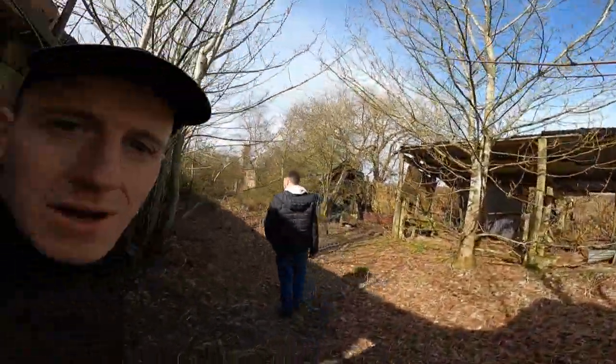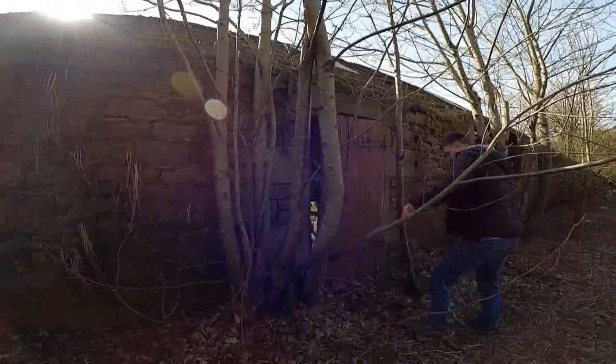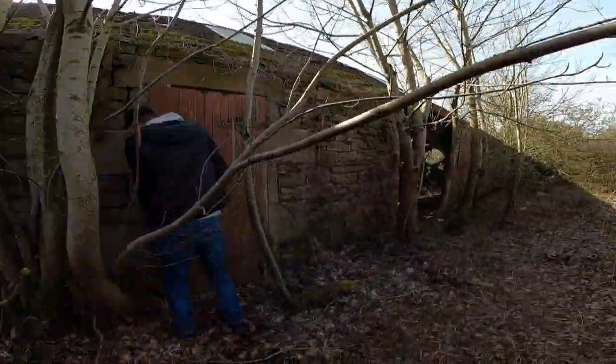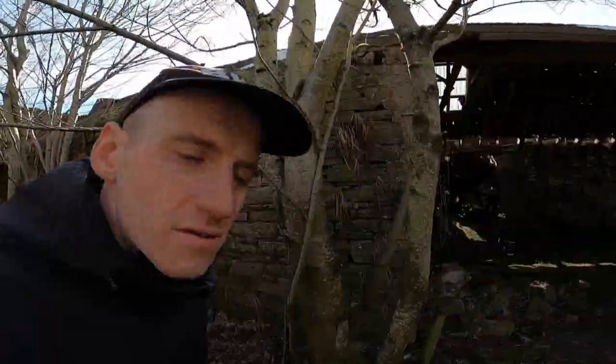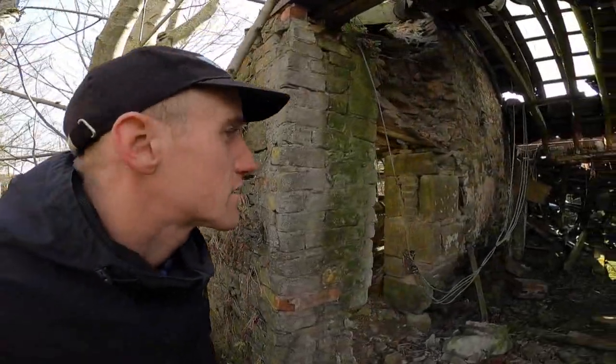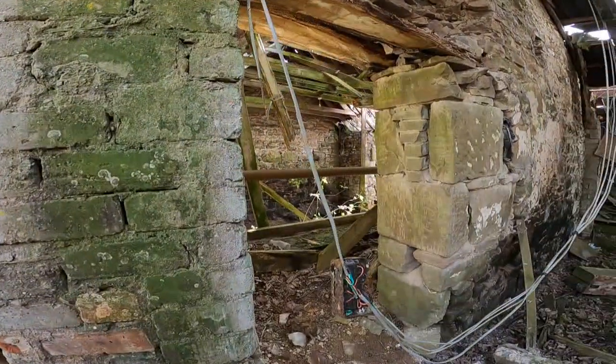Wow, the character of an abandoned area like this is so interesting. Look at that door, it's all carved. Yeah, to the landowner and the shed owners, we come with the greatest respects. We're just documenting the abandoned farm history and then we're on our way.